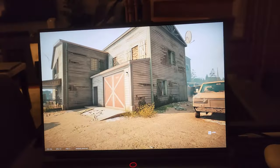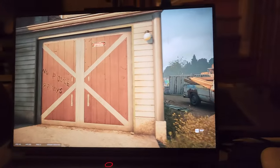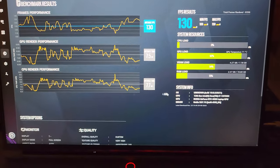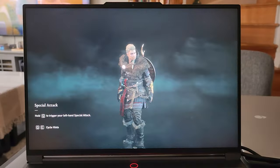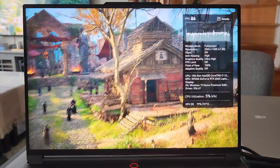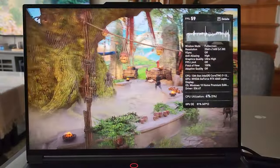Rainbow Six Siege still continues to be a very popular multiplayer game. This laptop should give you an average based on its benchmark of 130 frames. You can get very close to 240 frames a second by turning the scale down, turning the DLSS on if you want. Also talking about Assassin's Creed Valhalla, I was getting an average frame rate of 65 on the Slim 7, and compared to the Pro 7i, I was getting about 70 frames a second on that. Again, the difference is not all that significant.